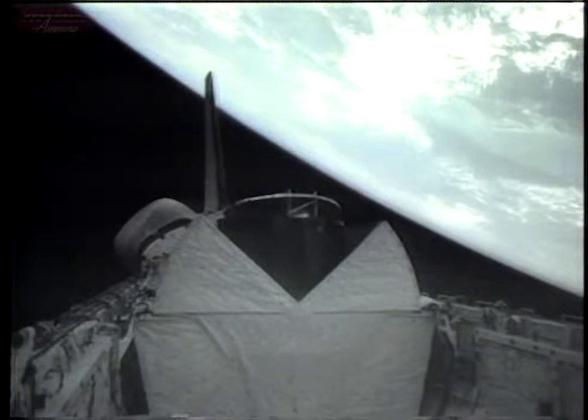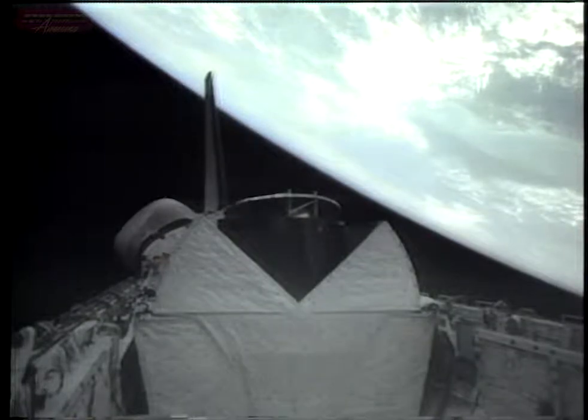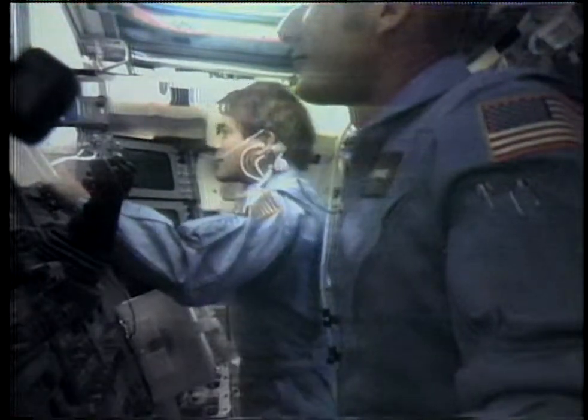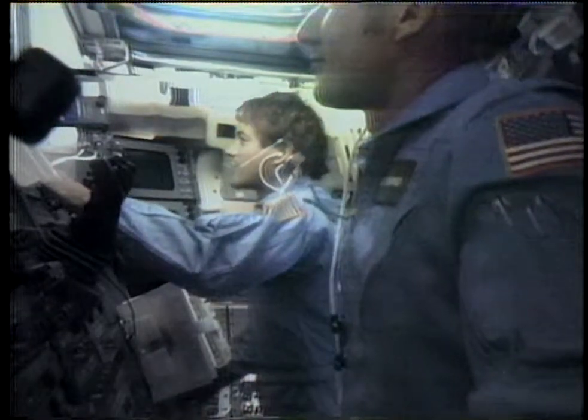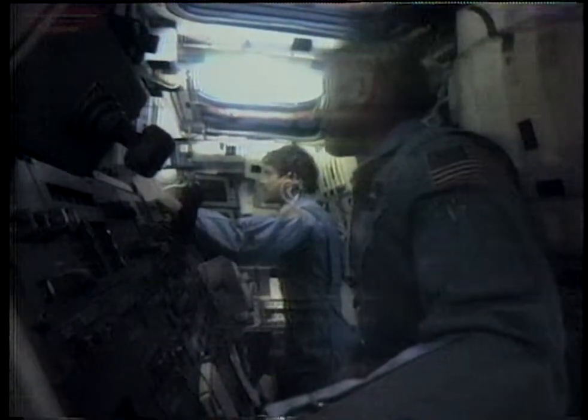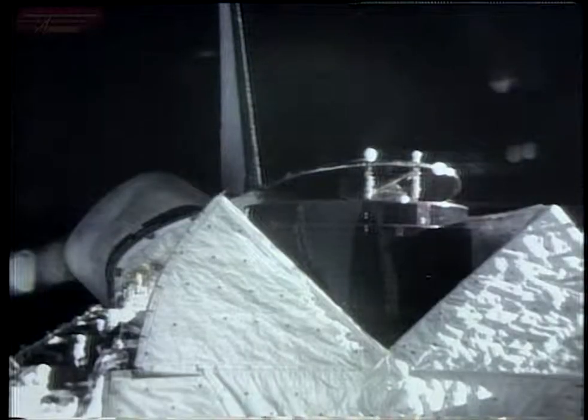And Columbia, Houston with 1 minute to go over Hawaii. Santiago AOS is 8:11:02, and we're looking forward to a good deploy report. Everything looks right on the money to us down here right now. Great. We'll see you there. We're looking forward to 1-2. See you shortly, Mike. Watch the spin start.